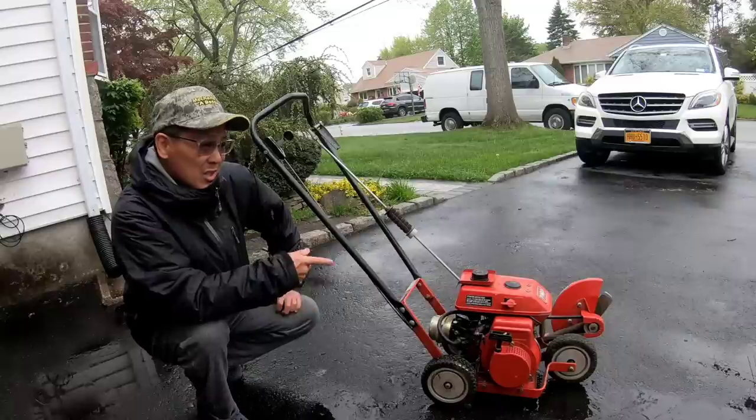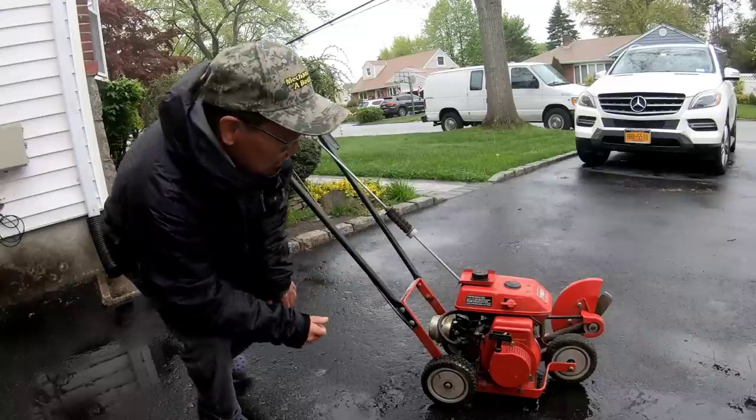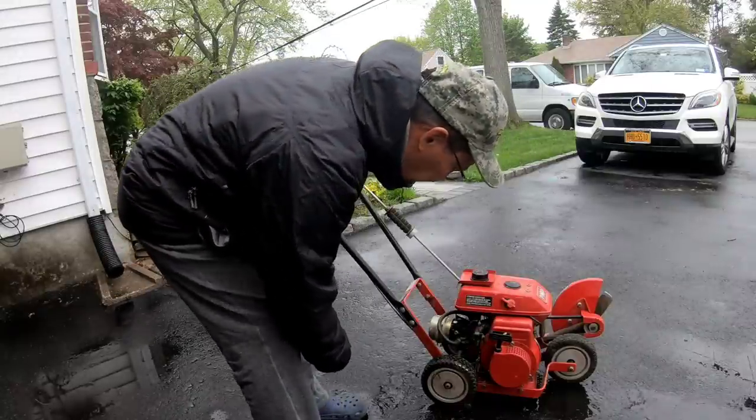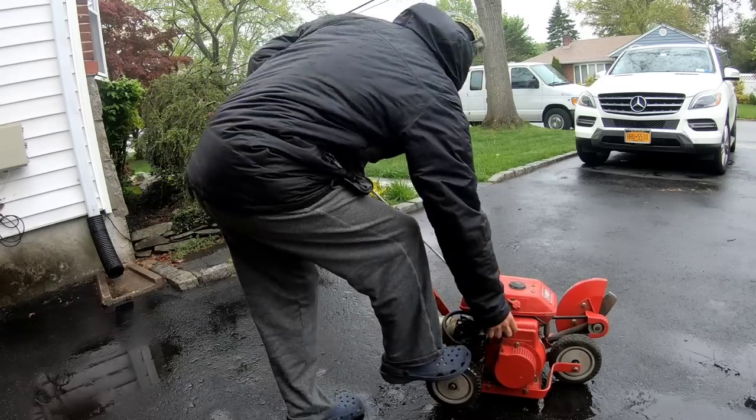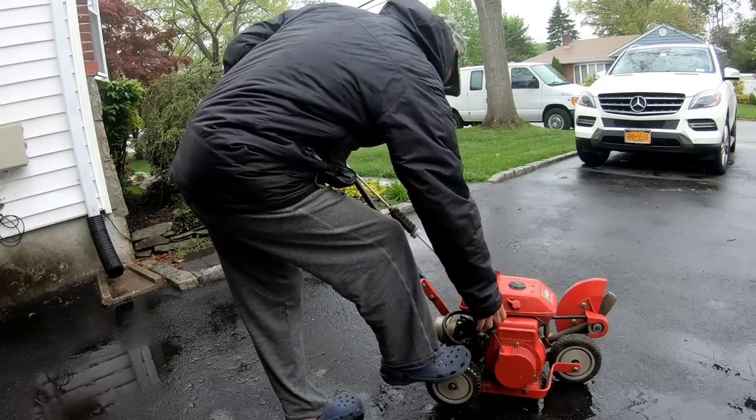I sure hope it starts. I just added some gas just in case. I'm gonna put this switch to on. There's no primer or nothing, you know? I'm just gonna give it a pull. Let's put the throttle up.